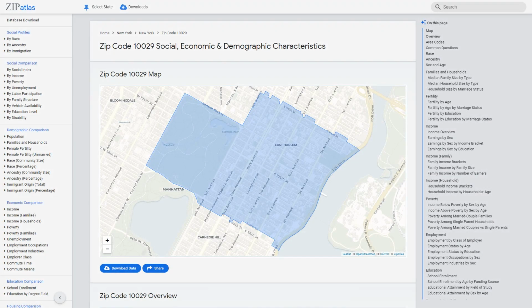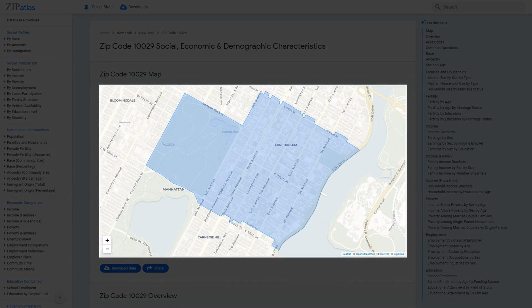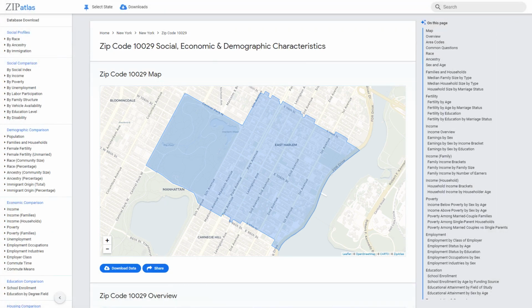Welcome to zip code 10029, located in the bustling city of New York. This zip code, also known as East Harlem, encompasses a diverse community filled with rich culture, history, and unique characteristics. From its bustling streets to its vibrant markets and charming brownstones, zip code 10029 offers a glimpse into the heart of New York. Join us as we explore its geography, demographic, social, economic, and other intriguing features.